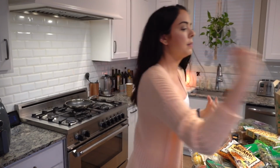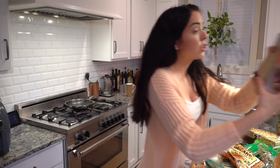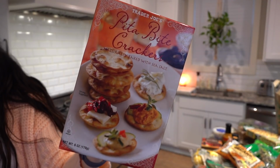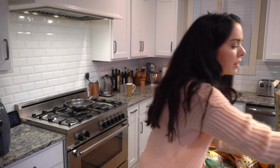So we are on our last bag. I have some more white cheddar popcorn. These are the pita bite crackers that Dan picked up. He got these, I believe, for his salami, but I might try this with the hummus that I picked up. I haven't actually ever tried those.